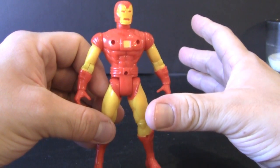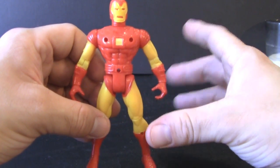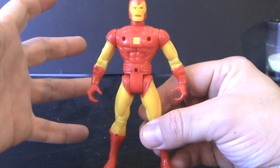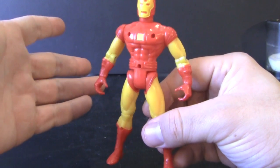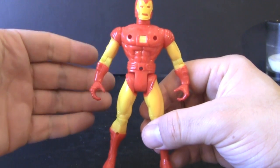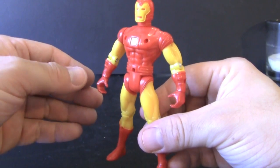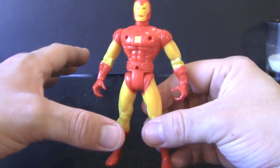Now, I've said it before, I really don't like it when they just put out the same basic figure with a slightly different paint job or new weapon or armor upgrade and consider it a new character, because they never really use those particular upgrades in the show or in the comic books. However, Iron Man is the exception to that because he does actually own all those different armors and he does actually use them. Now, the space armor was never really used in the actual cartoon show.